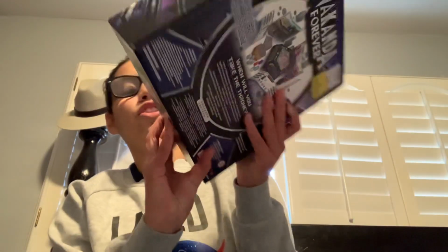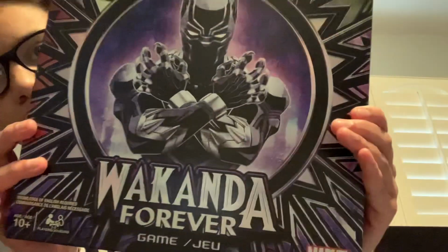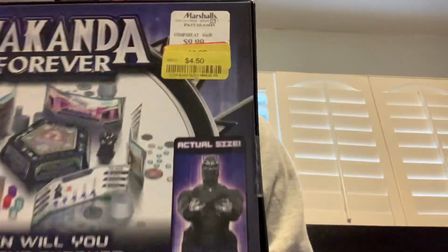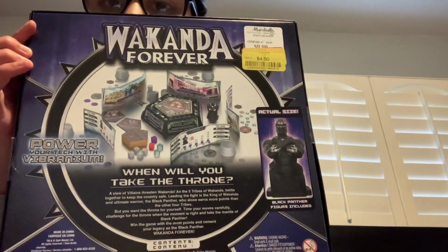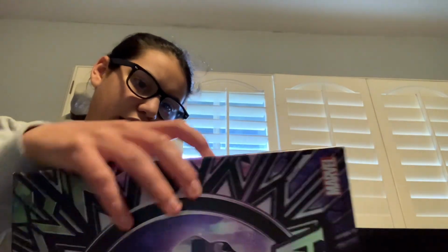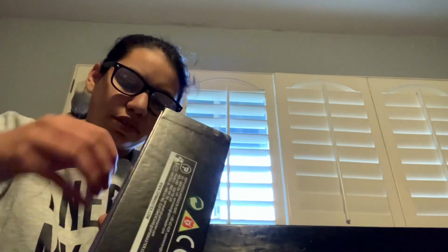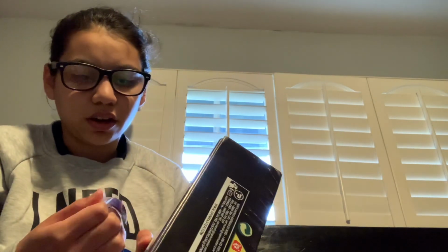First things first, we'll do my favorite item that Mama Cinco found for me, and that is the Wakanda Forever game. And yes, it was $4.50. So I'm gonna open it here for you guys, and I'll take you through everything. I just have to unmask this. All the game sets they have right now are on sale. Everything that they took out for Christmas is on sale.